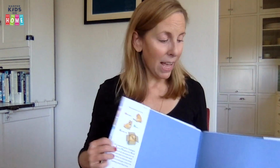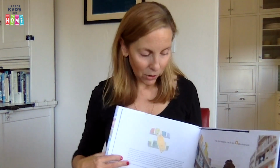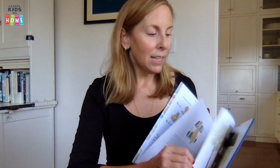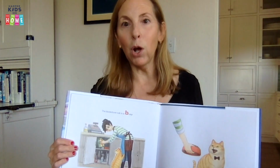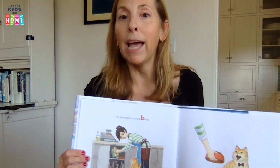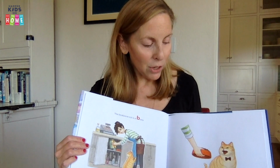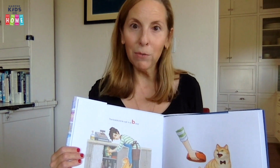If you want to reinvent the adjectives that we use here, like instead of calling him an adorable cat, you could call him an angry cat. Instead of calling him a bossy cat, you could call him a boisterous cat or a beautiful cat. Feel free to make up your own story about this cat using adjectives and adverbs in alphabetical order, however you want to.